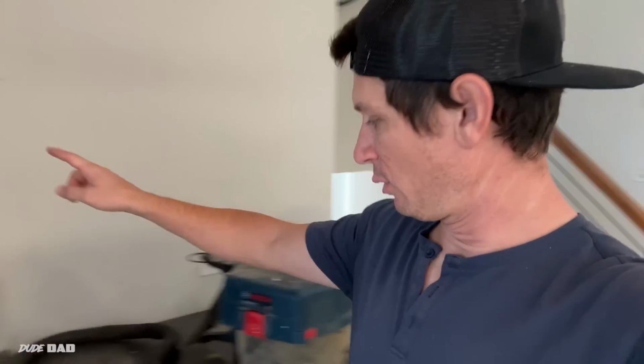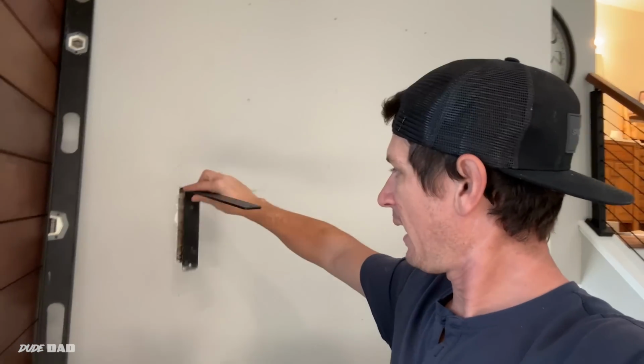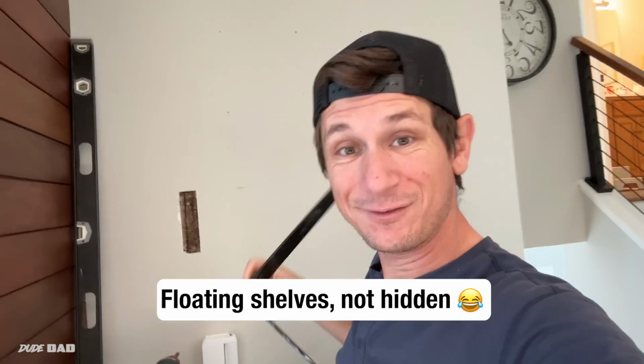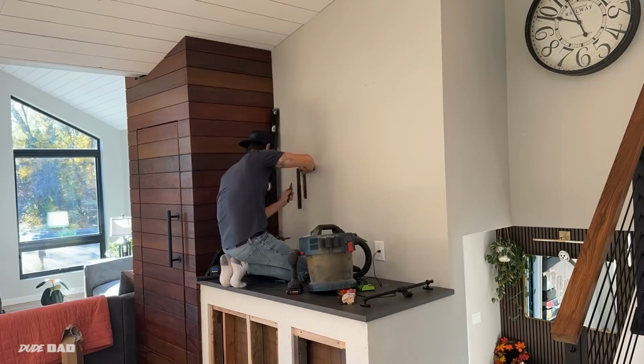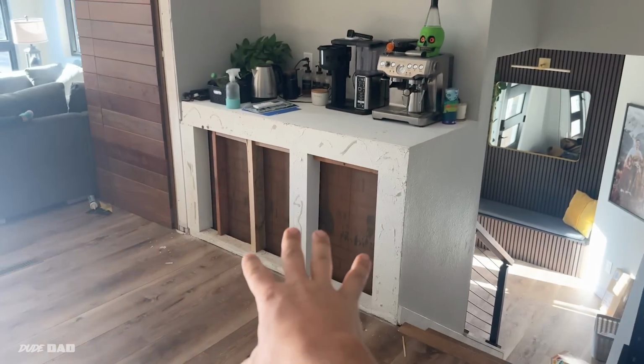So now what I'm doing is I am cutting out the drywall so I can take some shelf brackets and hide them in the drywall to make some hidden shelves the right way. Okay, you see I made a mess here.